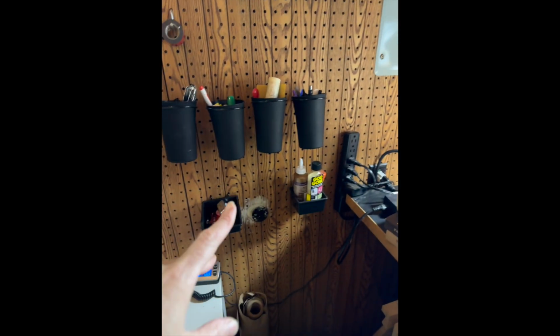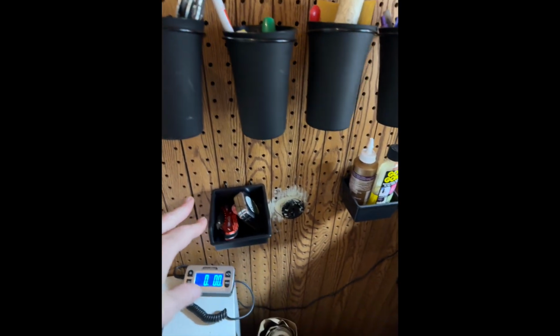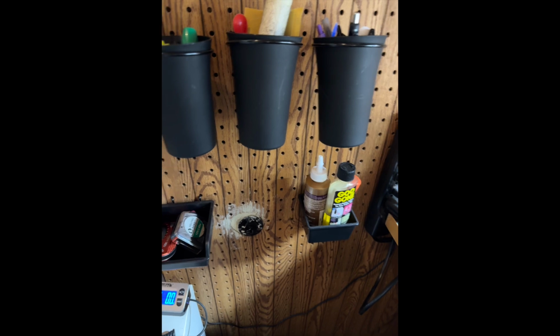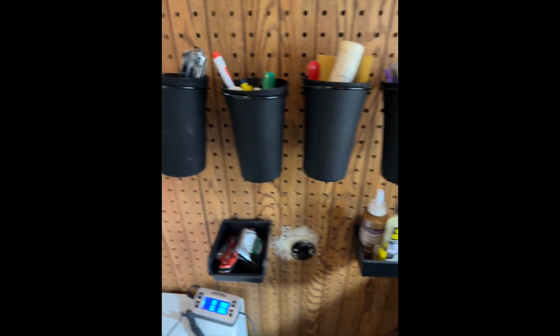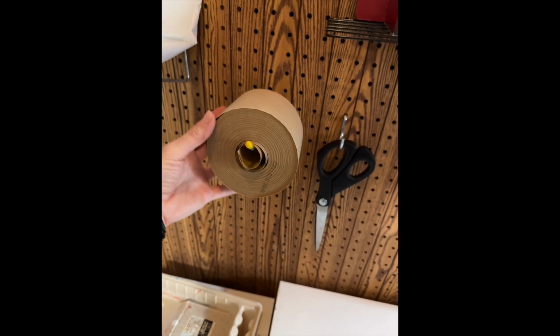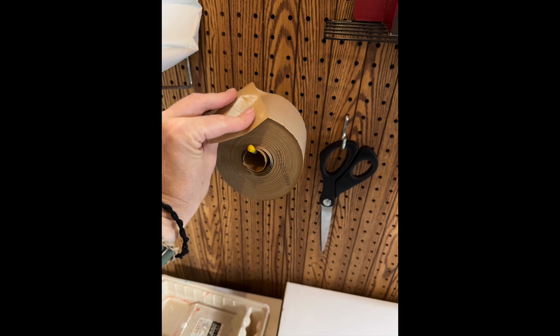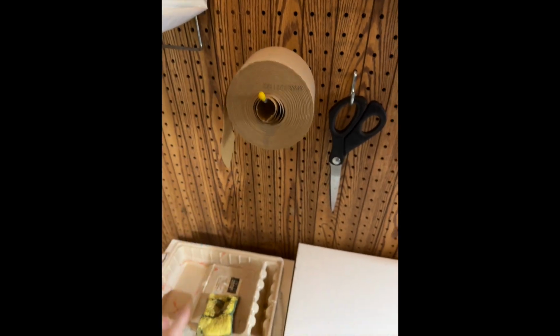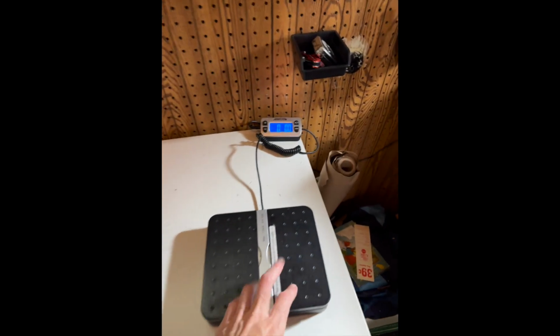Then over here I have pens and other little tools, a box cutter, an eraser, some glue, a measuring tape, and different types of tape. And then over here I have my water-activated tape, which is what I use for boxes. And then I just use this sponge and some water in this paint tray to activate the tape. Okay? And this is my shipping scale.